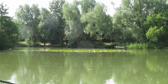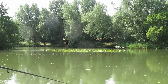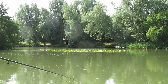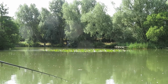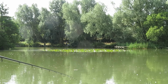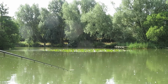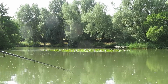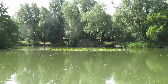I think that's probably a liner. Another big carp, about 8 pounds, behind the float, cruising about. I'll come in and take some of that depth off because I'm far too deep. Just spooked one then.